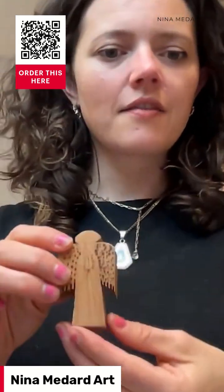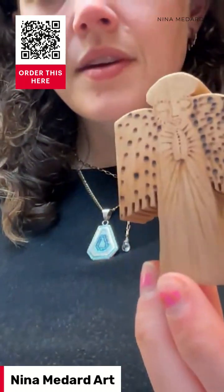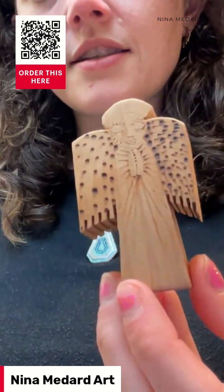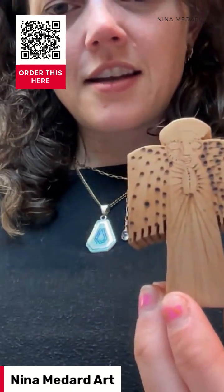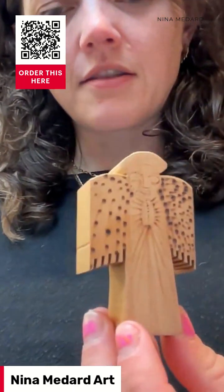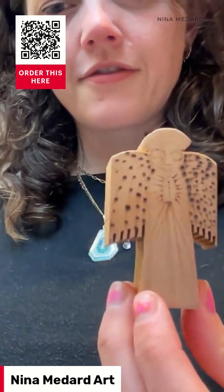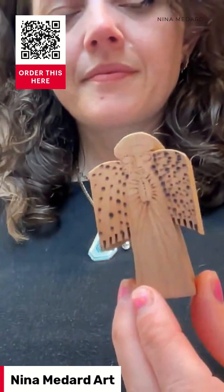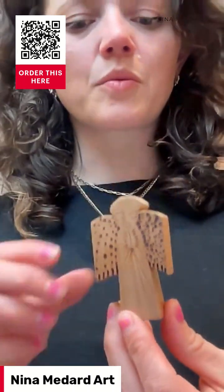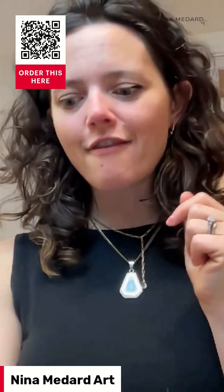All right, here we have the next one. It is an angel. This was part of a nativity scene series that I did, and I just absolutely love these. So I thought the ones that I have still, I would make sure to show you today. So she's about 2.5 inches tall. And that's the angel. Also on walnut with the gold acrylic on the edge and the burn lines. Pyrograph.